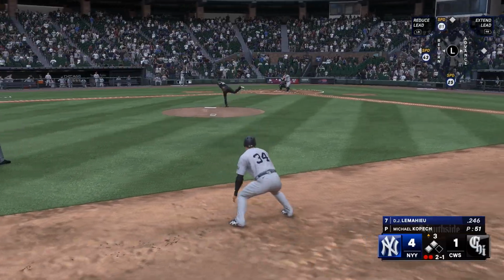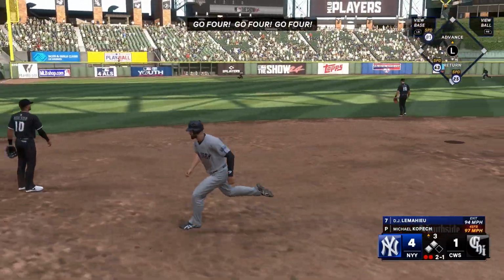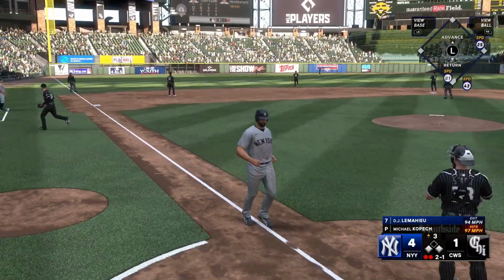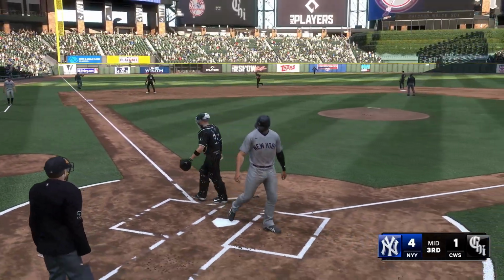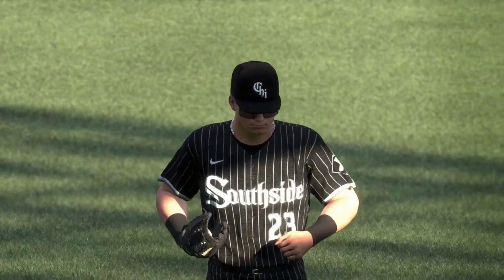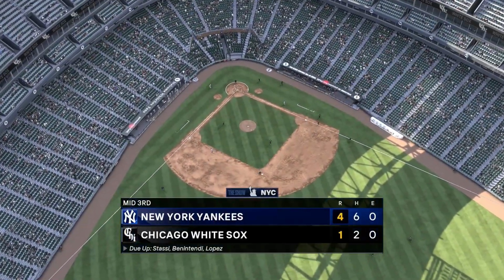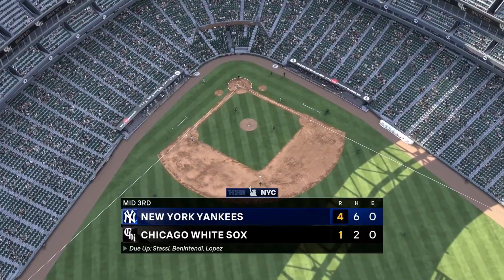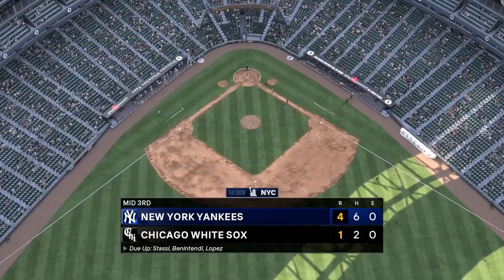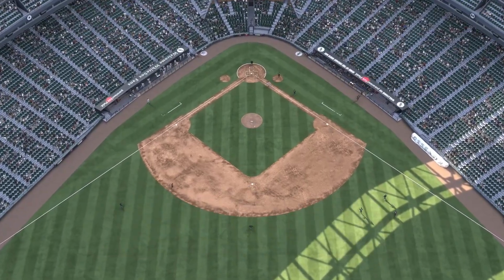And here it comes. This one high in the air to left center. Benintendi moving under it. Makes the grab, and that's the inning. So it's 1 run on 3 hits, no errors, and 1 left on base. We head now to the home half of inning number 3. The Yankees 4 and the White Sox 1.